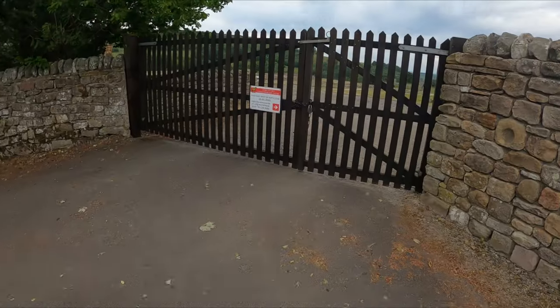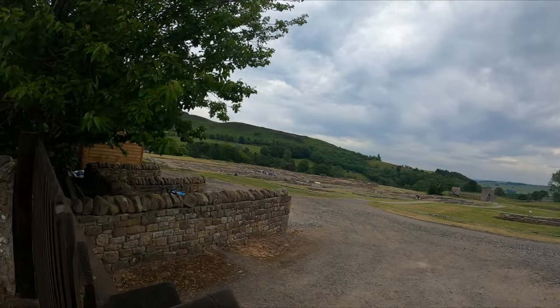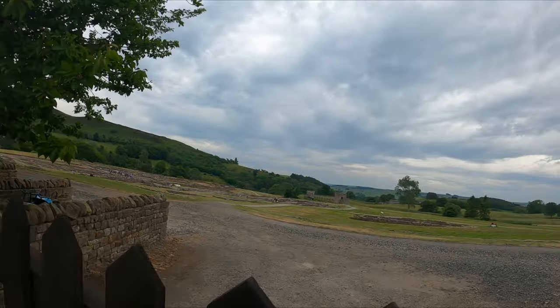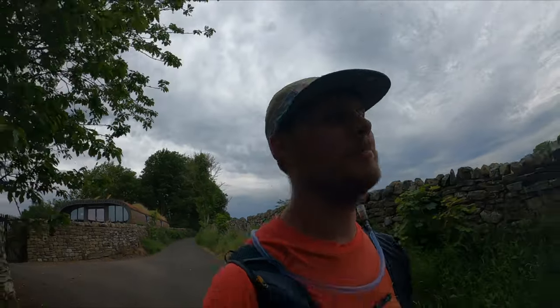Right, this is Vindolanda Roman Fort. Normally, it's a £15 entry fee, but through the power of my slightly telescopic camera tripod thing, I'll let you see above the fence. See? It's 8 to 15 quid. Look at all the Roman stuff. See? GoPro just paid for itself.